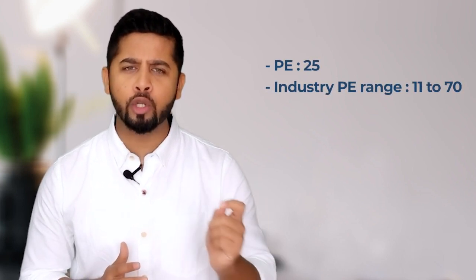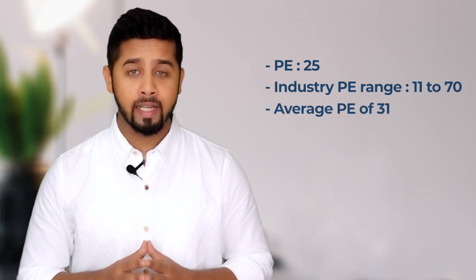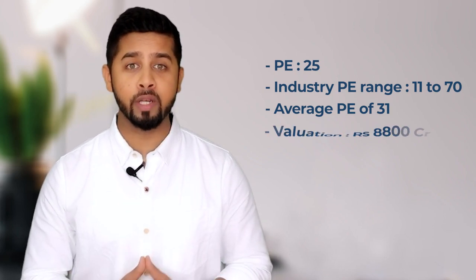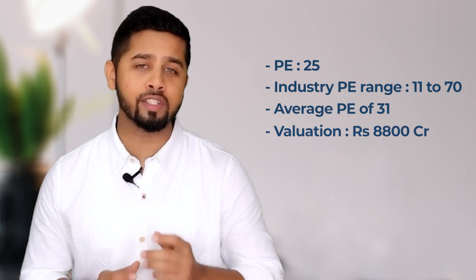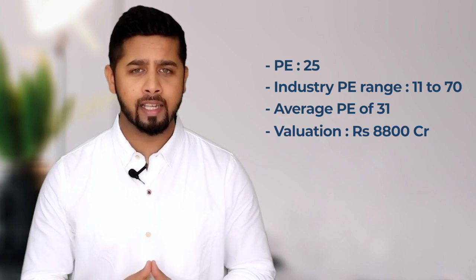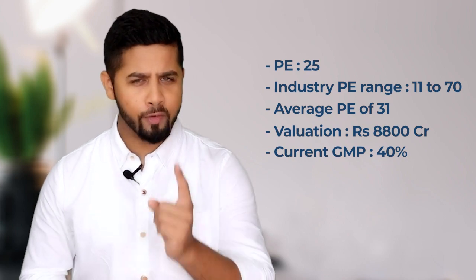Now the most important part, that is valuation. At a price band of rupees 720, the company would be valued at a PE of 25. If you look at the industry PE, the PE range is between 11 to 70 with an average PE of 31. So at a PE of 25, Glenmark Life Sciences is looking very attractive. At rupees 720, the valuation of the company would be around rupees 8,800 crore. If you look at the grey market premium, Glenmark Life Sciences has a current GMP of around 40%. This suggests that there are high chances of solid listing gains.